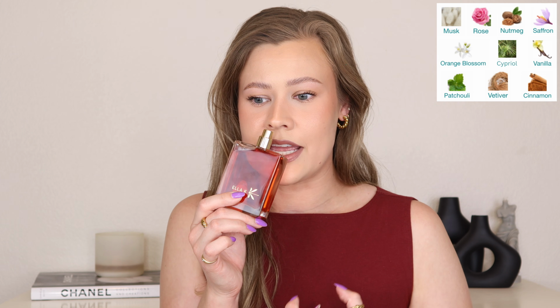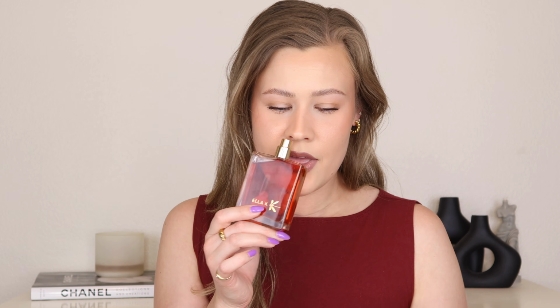There's spices in here, cinnamon, nutmeg, and saffron, but I don't smell this and think, oh, this is a spice bomb, apart from the saffron. The saffron is very prominent. But those other notes give it more so an inviting warmth. It's grounded with patchouli, but this is not like an earthy patchouli. I think it's one of the best from her line, and I get all day wear with a moderate projection.